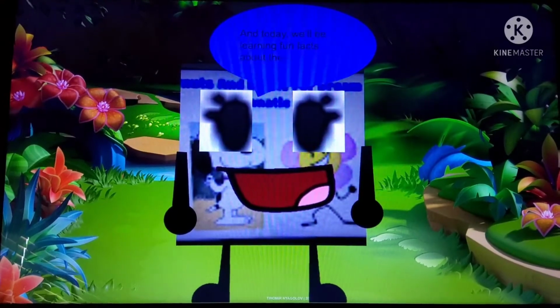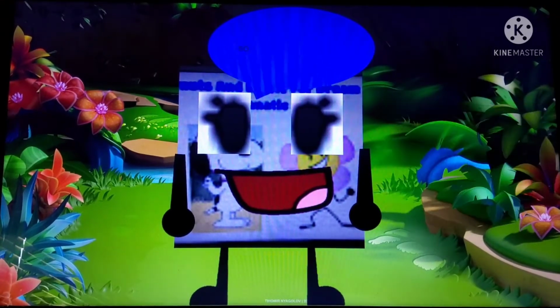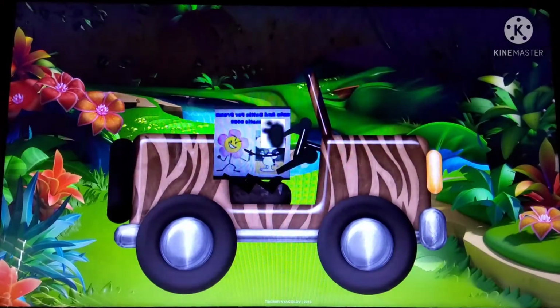Hello, and welcome to Peanuts Dance Battle for G-Bots Fanatic 2022's Bizarre Zoological Expedition. And today, we'll be learning fun facts about the Chinese water deer. So, let's explore!